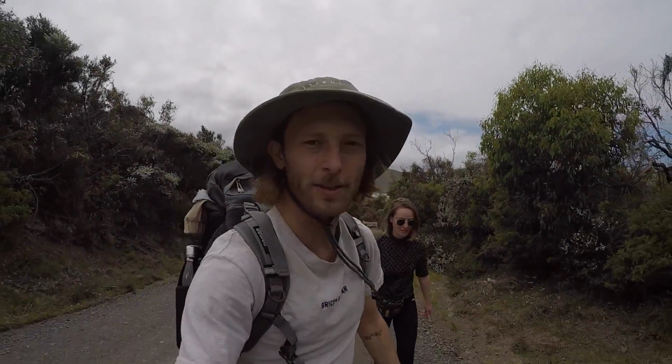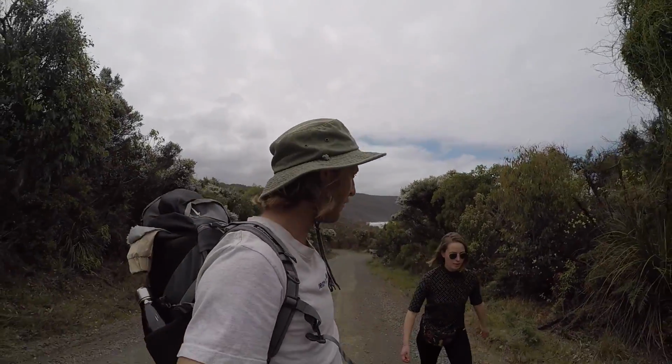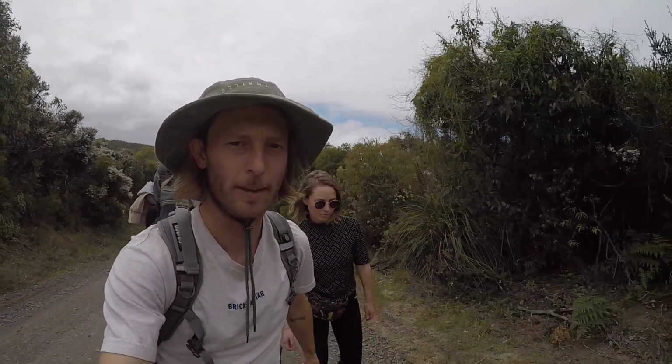So from here we're just going to follow the road from Blanket Bay back to where our car is. From the lighthouse along the coast to the Blanket Bay campground was about 11.2 kilometres. I think it's maybe 8 or so kilometres from here back to the car. It's not going to be as exciting, but hopefully there's going to be some nice views along the road. From memory, there isn't.